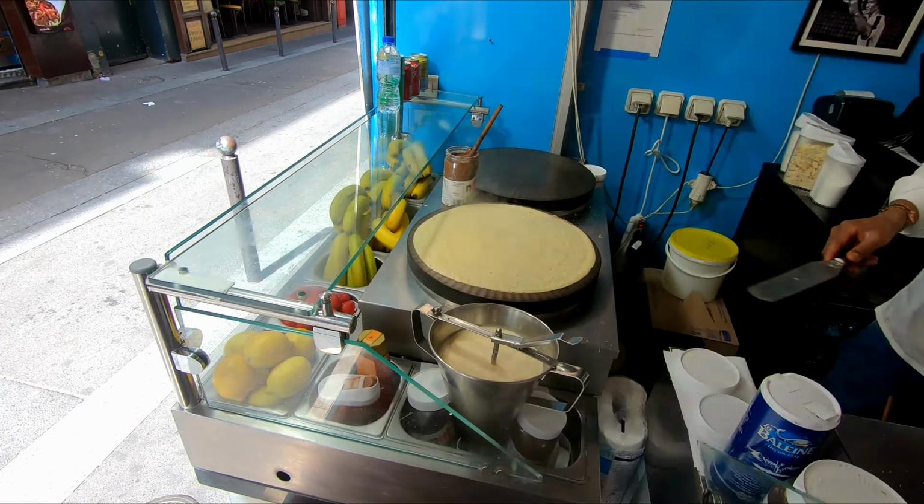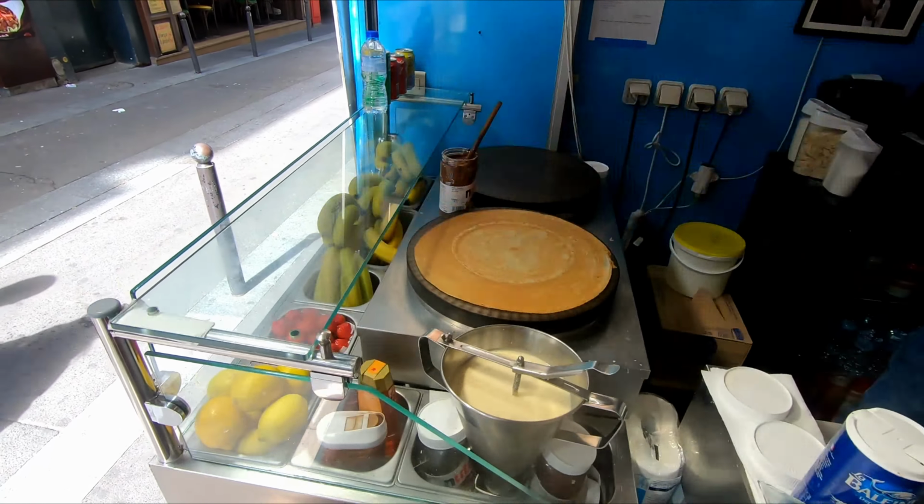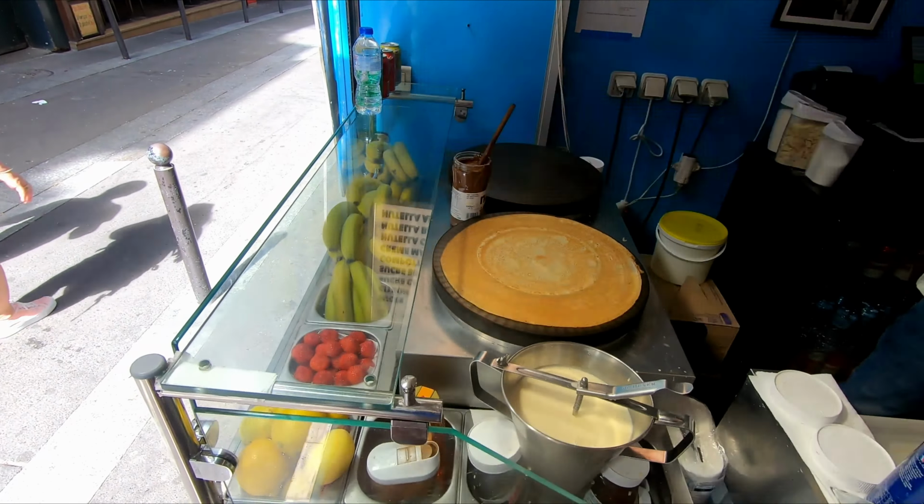You guys, we're just gonna get crepes. Kieran's getting a Nutella coconut one, I'm getting a lemon.